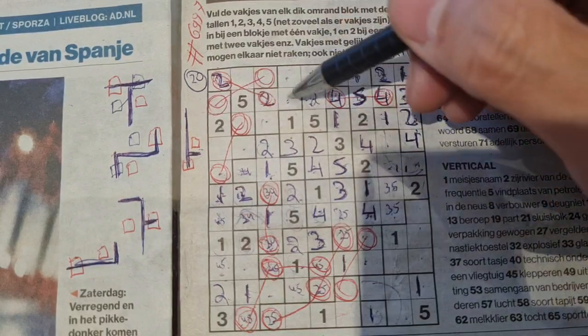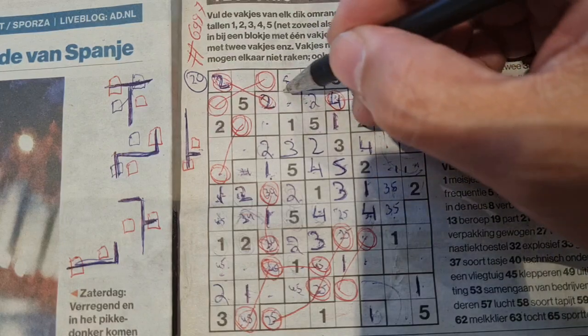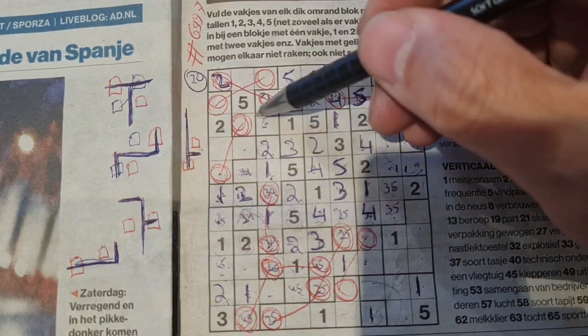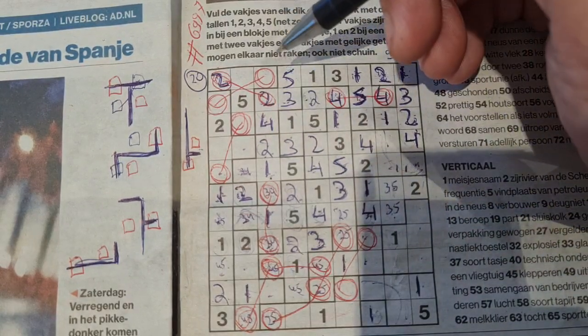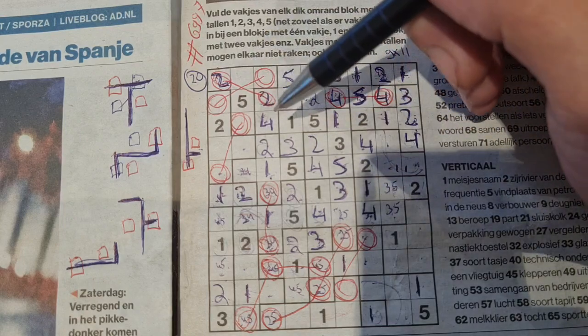This box can be a 5, that box can be a 5, so 1 box left for the 5 in this W area shape should be here. So 2 numbers left in this W area shape for numbers 3 and the 4. 3 and 4, we have a 3 there, no 3 there. 3 should be here and the 4 goes there. Alright.